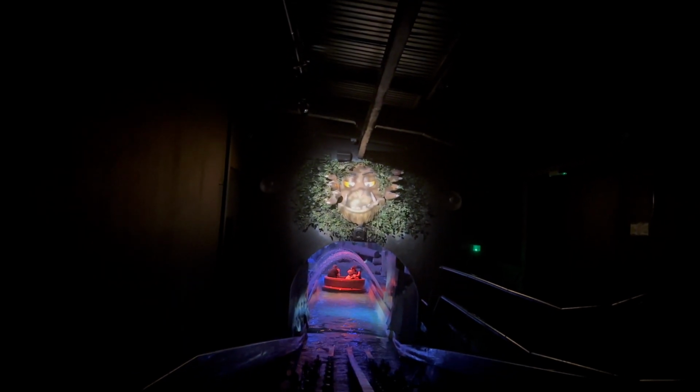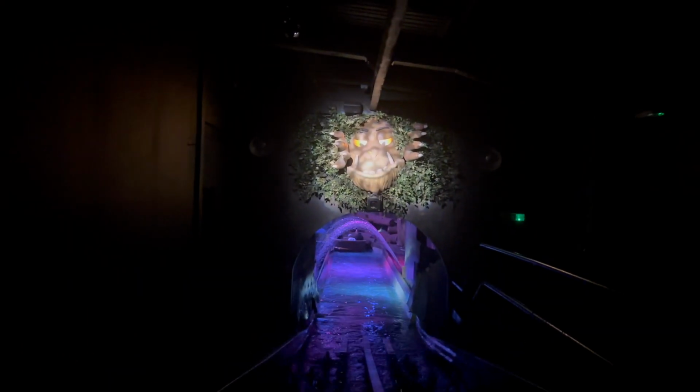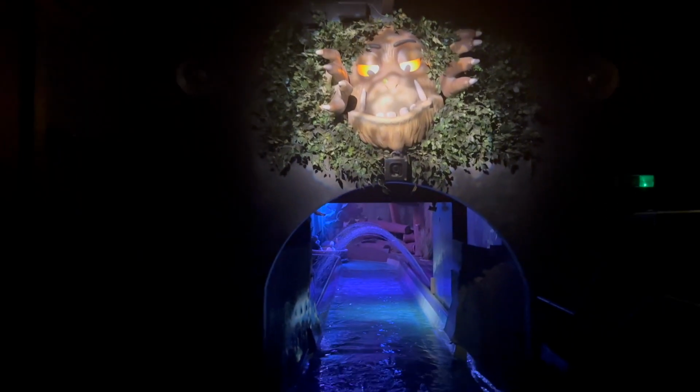Please keep your hands in the boat. Ready? Nearly on time. Ready? Please keep your hands in the boat.